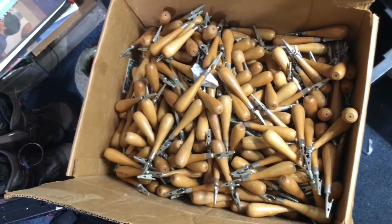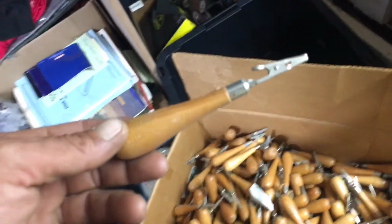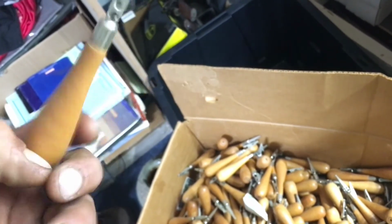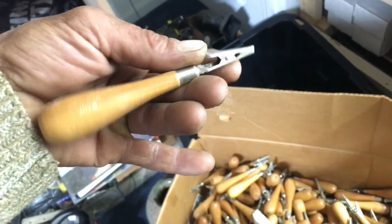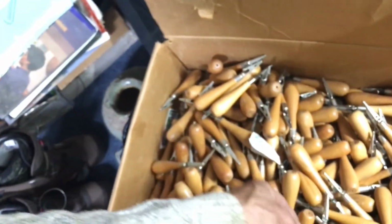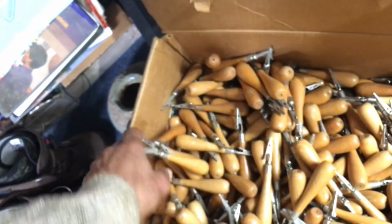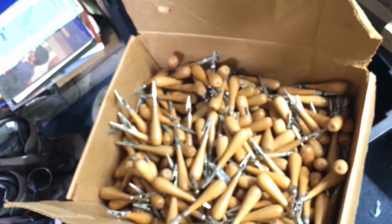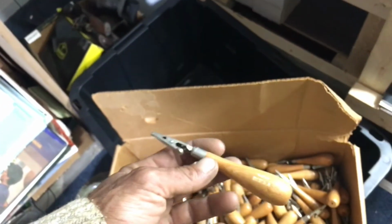So, it's 200 of these roach clip, fly tying, alligator clip holders. So we paid 20 for all these. We'll count them out real quick. Probably about 10 to 15 cents each. So I'm gonna list them out $5, 5 or 6 each, plus ship.